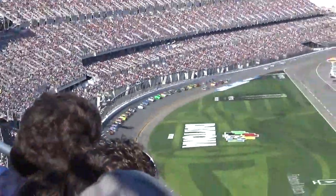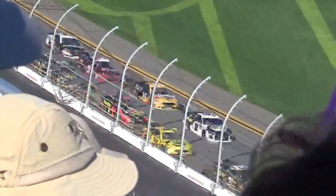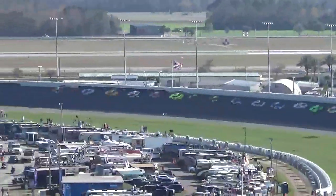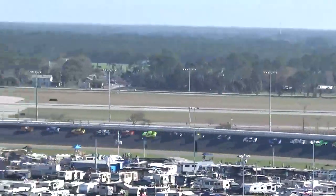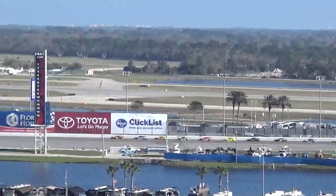The only other incident we've had so far, Corey LaJoie blew an engine back on lap number 8. And Casey Kane down pit road, running 5th at the time. Casey still back at the back of the pack. He's lost the draft completely and is running in the 36th spot. Lap 31, Eric Jones leads the 60th Daytona 500.